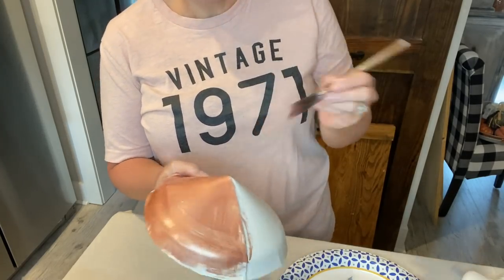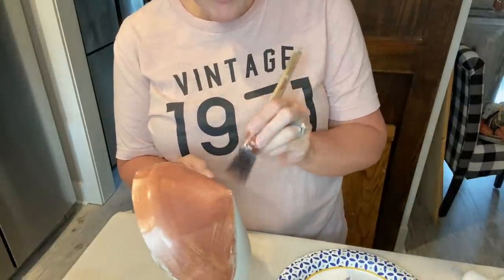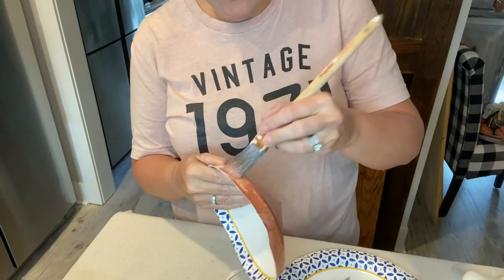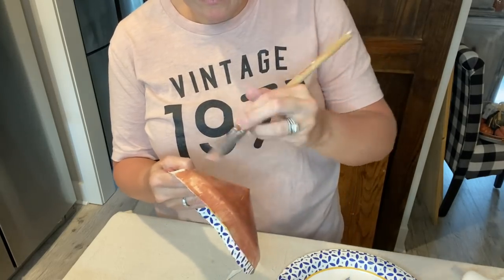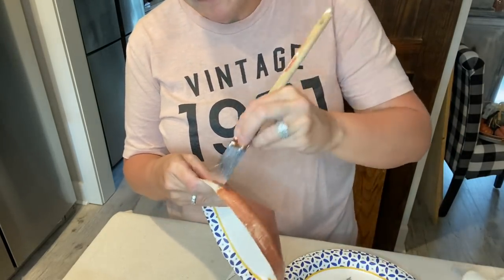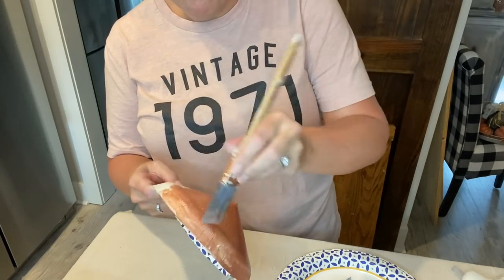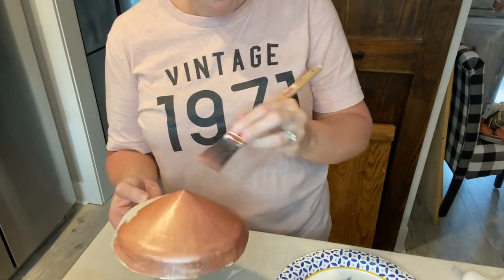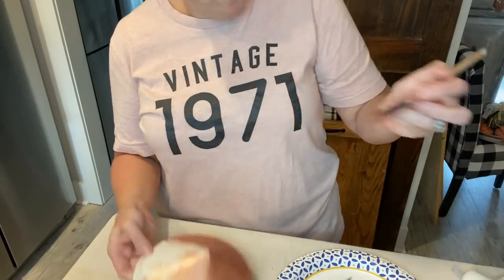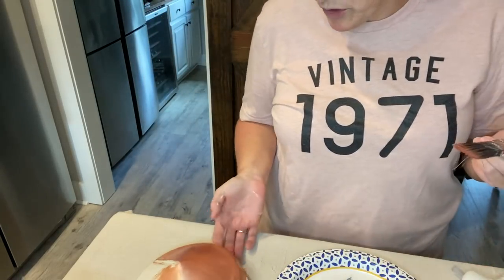Taking it pretty good, and this is just a paper plate. I tried to do a piece of cardboard and it was square and it wouldn't do the shape that I wanted it to, so I just did a paper plate, and I think it worked out perfect. Maybe the end result will be like I want it to be. May need a little bit more copper. Isn't that beautiful color paint?